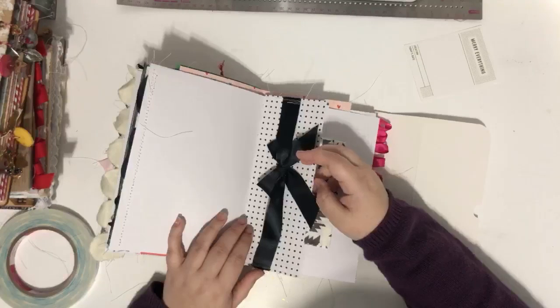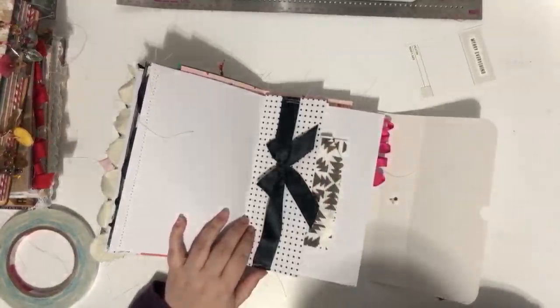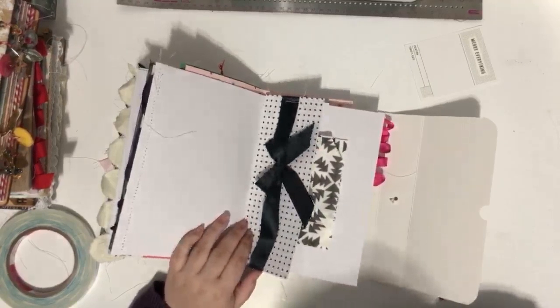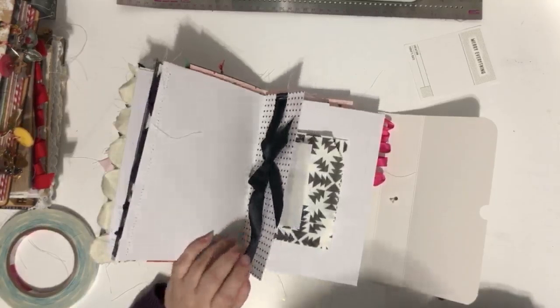Bow Dabra. I don't know what that is. Tamara is saying that Bow Dabra is perfect for making bows. Is that like a tool? I must investigate Bow Dabra.